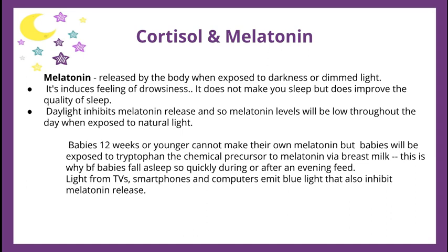Babies that are 12 weeks and younger cannot make their own melatonin. They cannot produce their own melatonin. But babies will be exposed to tryptophan, which, as I mentioned before, is the chemical precursor to melatonin via breast milk. So if you're a breastfeeding mum, get to breastfeeding in the early evening, because this will give your baby tryptophan, which is the precursor to melatonin and has the same effect. And this is why breastfeeding babies helps them to fall asleep so easily and why babies sleep so well after being breastfed.